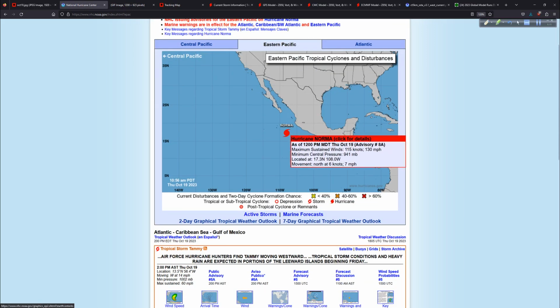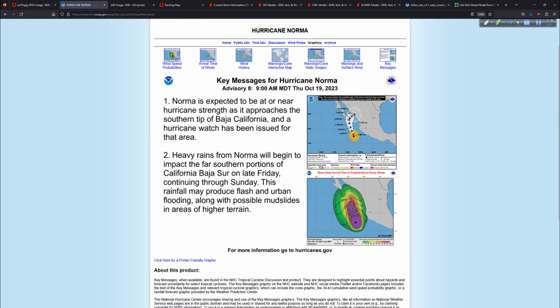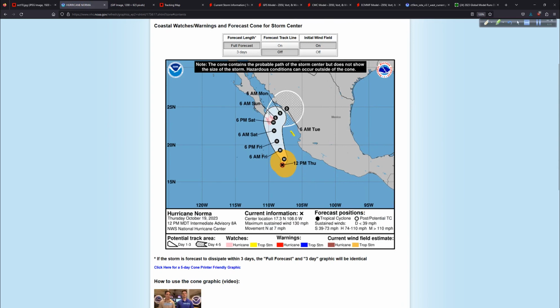Norma, Category 4. It is headed towards the Baja, maybe passing close enough to get hurricane conditions there, and that is why the hurricane watch is posted. We can look on the Hurricane Center track map just for a moment, then we'll look at our interactive map as well, and I'm going to show you something pretty interesting related to that. So yes, hurricane watch in pink there on the southern part of the Baja.